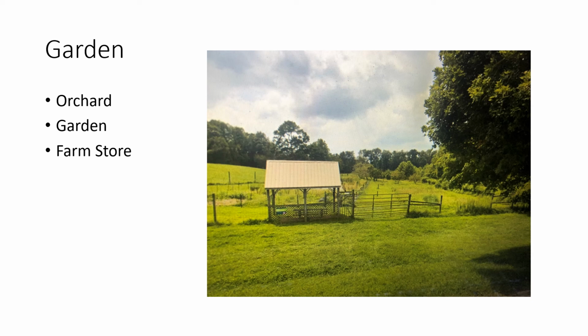In the far back of the garden, you can see all the different fruit trees. We have different kinds of fruit, including apples, pears, plums. We even have a quince tree. Quince is a very unique kind of fruit that most people don't even know about.